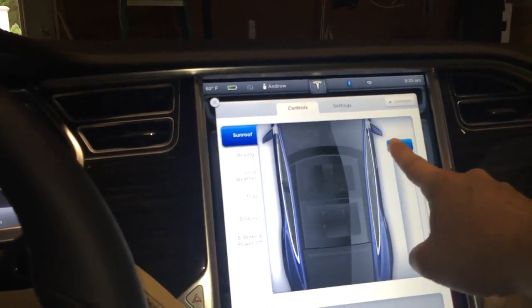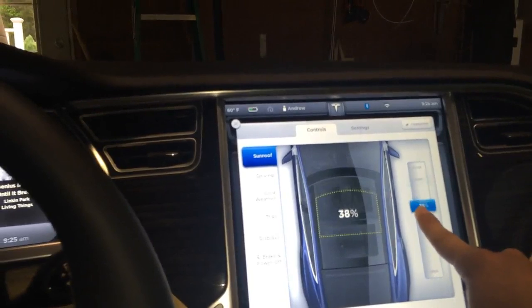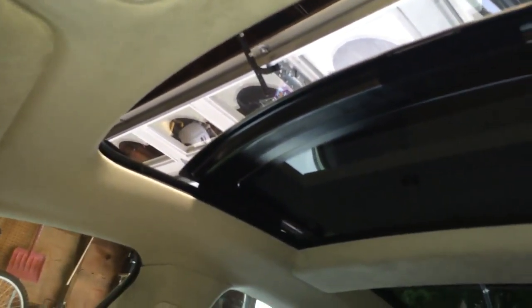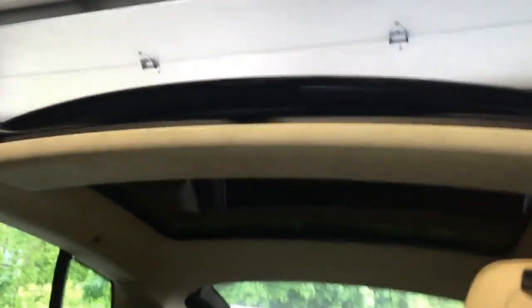It shows a really good interface, so I can just literally slide my finger to whatever percent I want, and the sunroof will open to that exact percentage. And when you let go, you'll see a demonstration on the screen of the sunroof opening to that specific percentage, and then it does it on top as well. So that is really slick. When you open this thing all the way open, I've got to say, it is just like being in a convertible. It's really wide. It goes all the way from front to back, so it's a big, big, big sunroof.